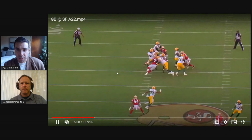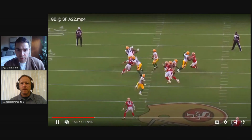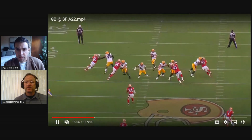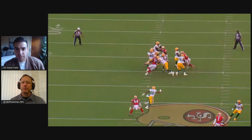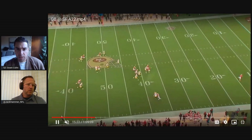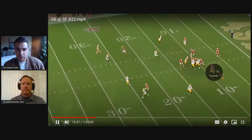Ooh, that was nice. Really good. See, they're not chipping them right now, and they're still getting a pretty good amount of pressure on him at times when he's not able to get rid of the ball right away. Yeah, that was nice. Ball goes out of bounds.